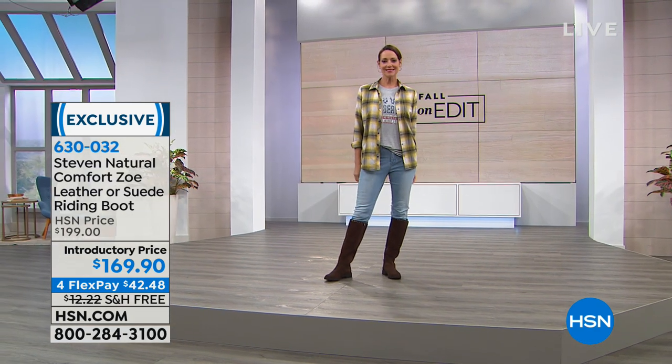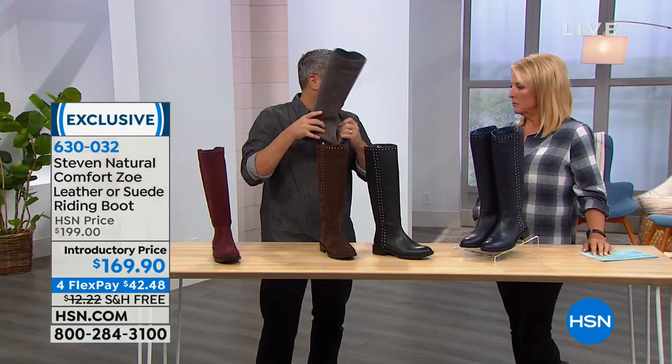Jackie O used to wear them in the White House. Oh, yes. What we tried to do is add a few comfort features and a few fashion elements to the shoe. I'm gonna jump right in. Yeah, please. Starting first with a unit construction.